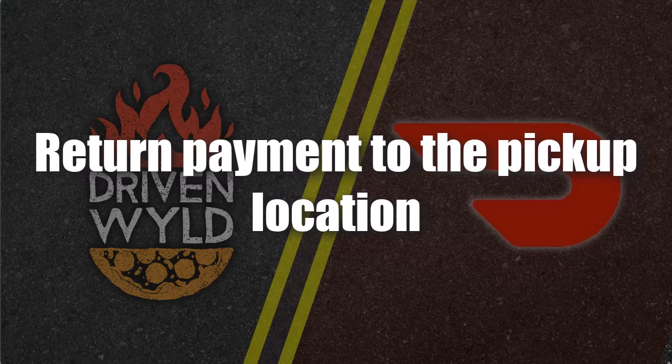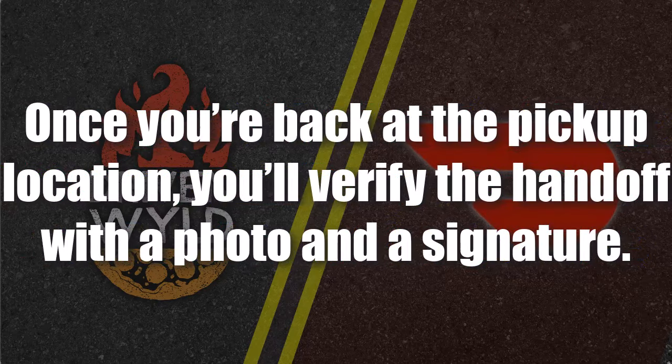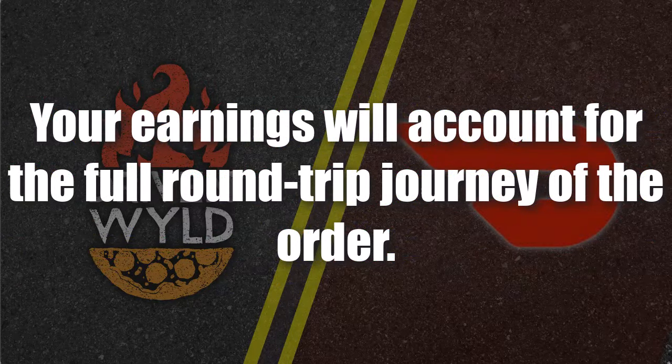Return payment to pickup location. Once you drop off the order and collect the payment, you'll be prompted to return the payment back to the pickup location. Once you're back at the pickup location, you'll verify the handoff with a photo and signature. Your earnings will account for the full round trip journey of the order. I think they put that so often because they want to make sure, like, hey, you better not be taking any of their money, I swear to God.